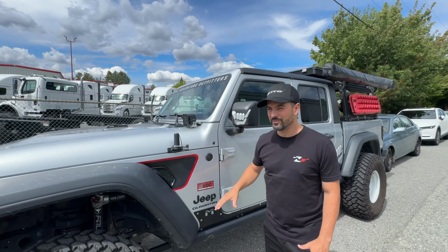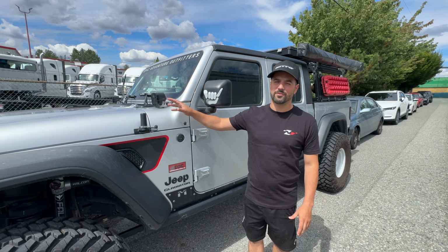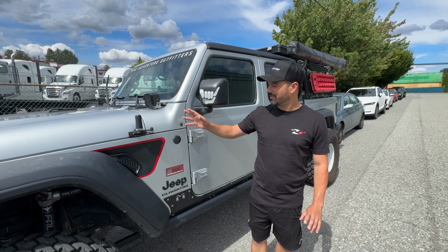All my lighting is NovSight, except for my headlights, which is Auxbeam. I absolutely love the NovSight products. I love them as a company. Very, very happy with that.